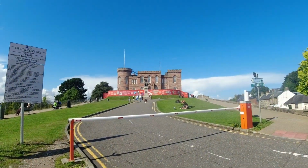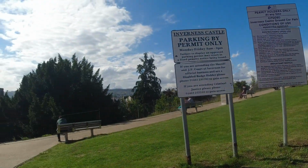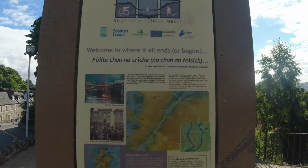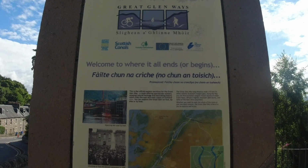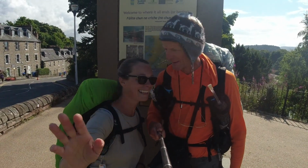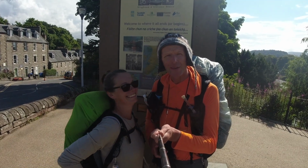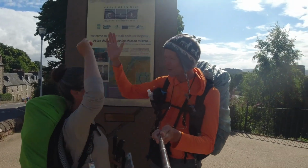Well, we've reached Inverness Castle. Now to find the end of the Great Glen Way. Welcome to where it all ends or begins. Great Glen Way. Are you in? Wiggle your ears. Right, this is us at the end of the Great Glen Way. Yay, we did it! High five. Hug.